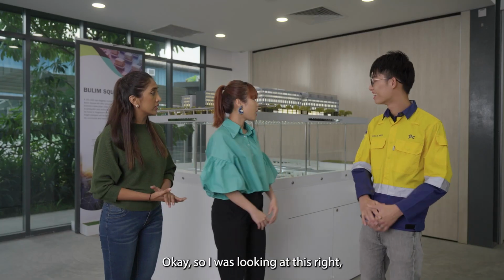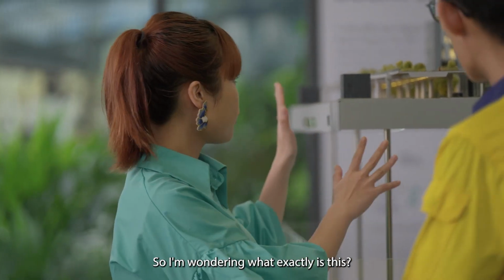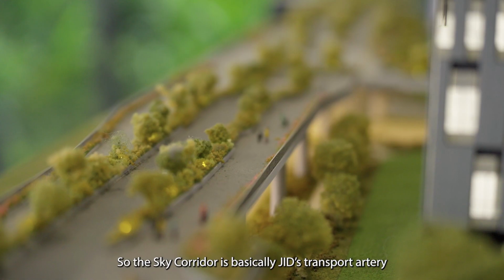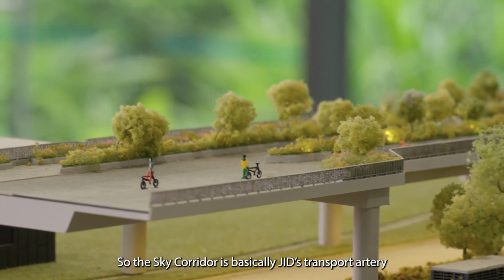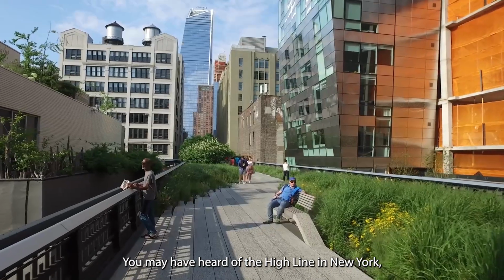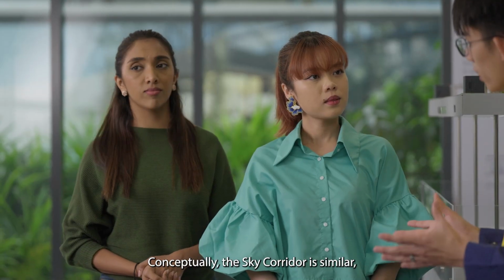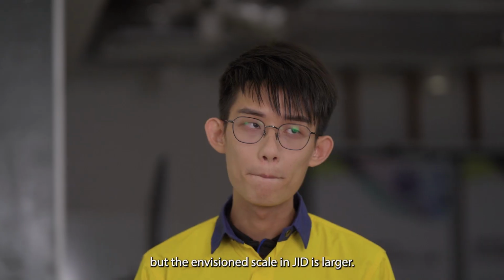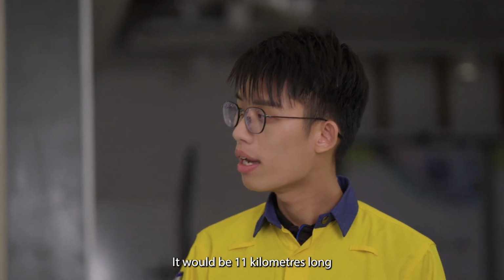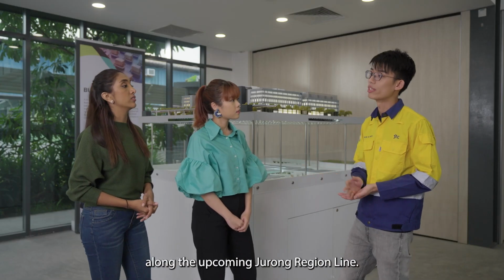Yeah. Okay, so I was looking at this, right, and I was playing with it a bit. So I'm wondering, what exactly is this? I know it's called a sky corridor. Yeah, so the Sky Corridor is basically JID's transport artery for cyclists and pedestrians. You may have heard of the High Line in New York or the 7017 Sky Park in Seoul. Conceptually, the Sky Corridor is similar, but the envisioned scale in JID is larger. It would be 11 kilometers long and would be connected to various MRT stations along the upcoming Jurong Region Line.